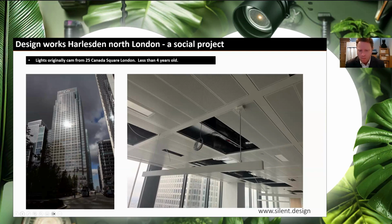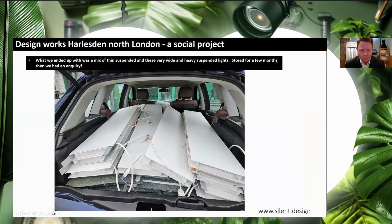On the next slide, what actually turned up was those lights plus these rather large, very wide suspended light things. These are all steel, so they're very, very heavy. I thought, "Oh, okay, thanks for that." So we transported those back to our offices, and I didn't really know what to do with them. It was a bit of an odd one, because they're quite large, quite specialist, continuous run sort of things.